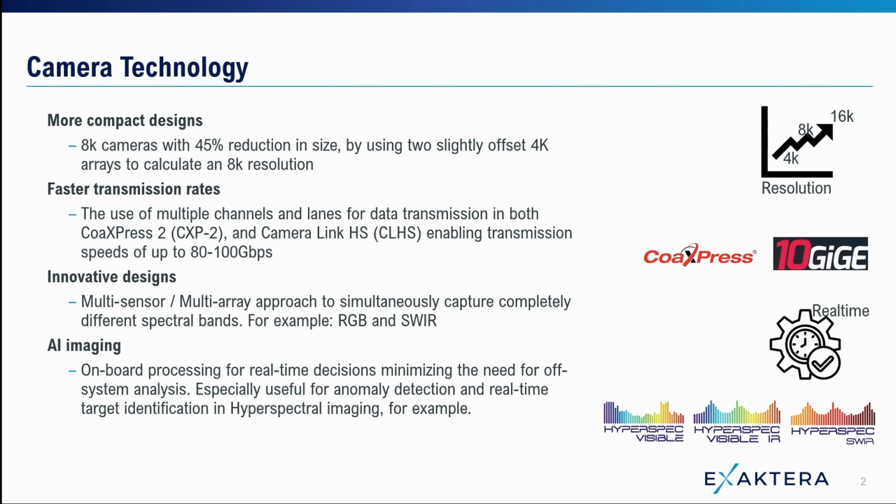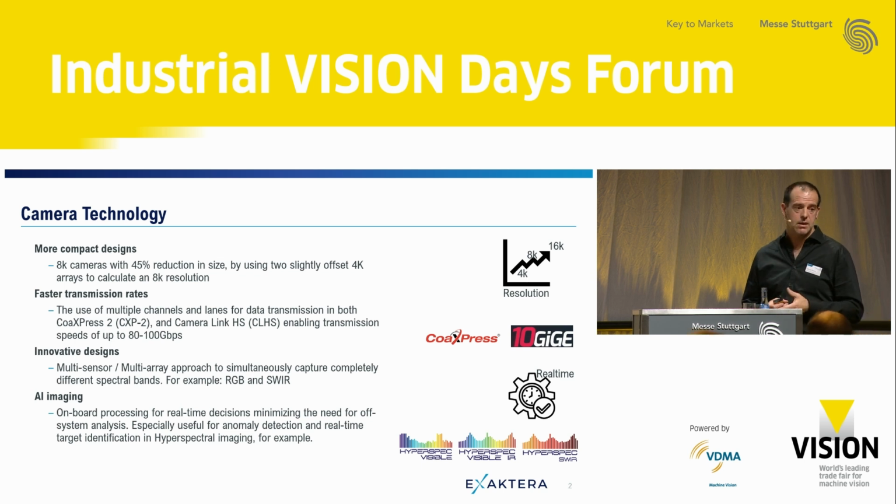There are faster transmission rates, of course. So CoaXPress 2 and Camera Link HS, they're able to achieve speeds of 80 to 100 gigabits per second. There's some innovative designs out there. One company, for example, or quite a few companies, have multi-sensor, multi-array systems within one camera. So now we can capture one image from one optical axis that is covering different parts of the spectrum. It could be the visible spectrum, the RGB image, as well as the shortwave infrared spectrum as well, using InGaAs sensors. And then, of course, things are getting more intelligent as well.